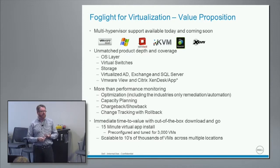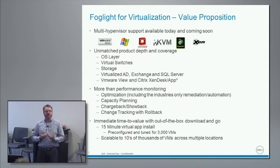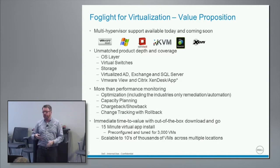And then we have Foglight for databases, which covers everything from the big ones like SQL Server and Oracle, to legacy applications like Sybase and DB2. But again, they're all built on the Foglight platform. They're all interchangeable, and we use the term cartridges to kind of talk about one aspect of the product to another. So for example, when Karen goes to the demo of Foglight for virtualization, you're going to see some tabs there, one for Exchange, one for Active Directory.